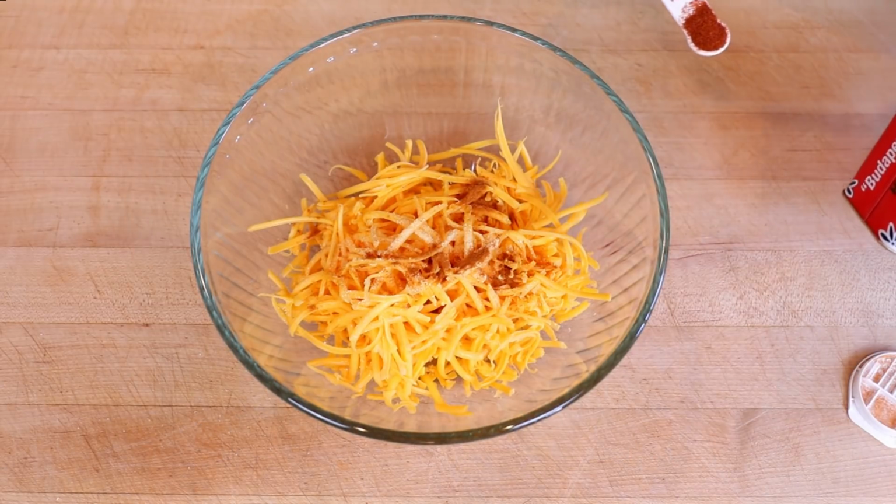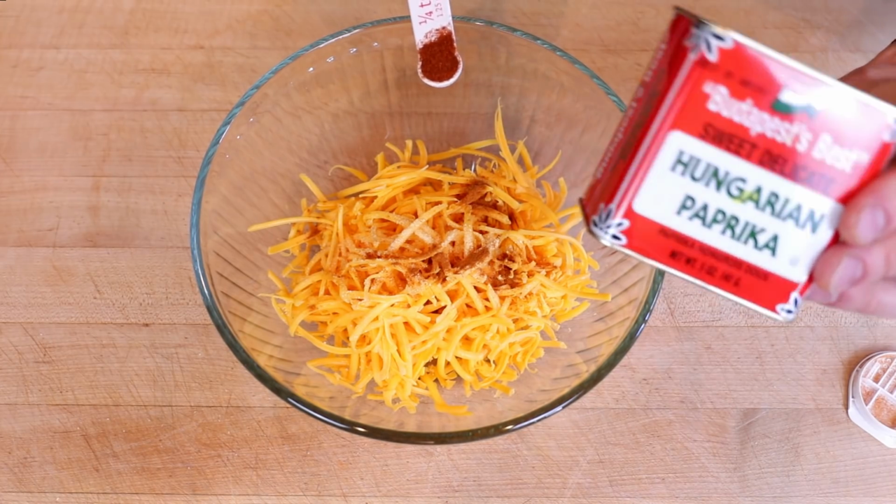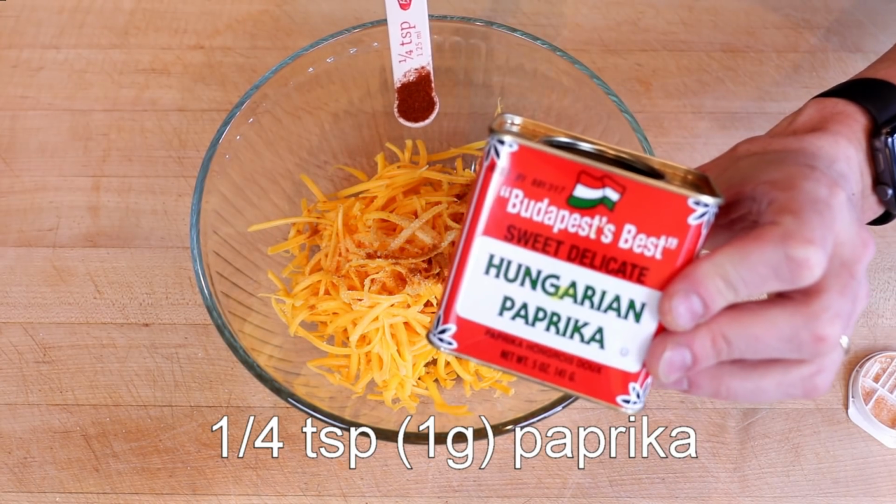So that was going to be it, but then Connor just jumped in. He likes to experiment and add stuff to recipes, and he says we should add 1/4 teaspoon of paprika.